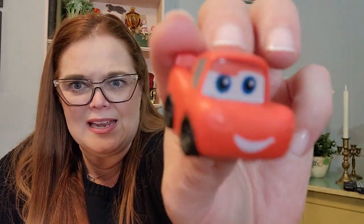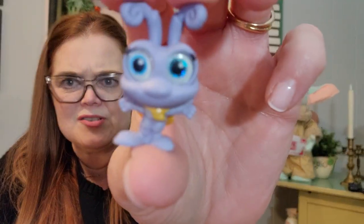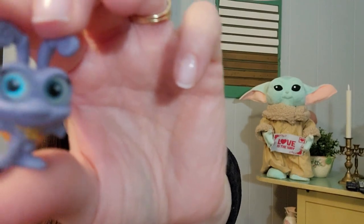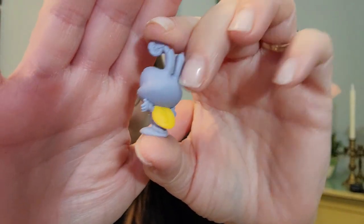Oh, I know this one. Lightning McQueen. Ka-chow. He is common. And the last one in series nine is from A Bug's Life. I'm not sure what this character's name is, though. It's been a long time. Is that not Flick? I don't know if it's Flick or not. He's purple. Dot, I think. Very, very cute. Yeah, that's Dot. So that one's rare. Rare. Ooh. So we got some rare ones.